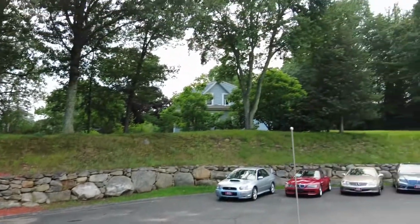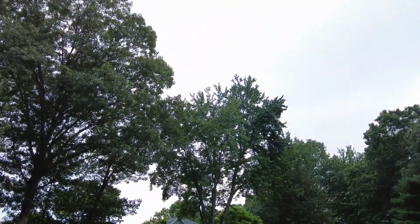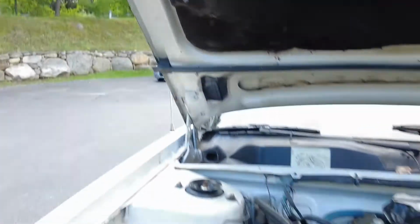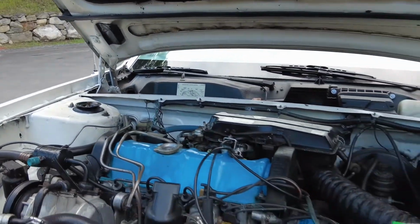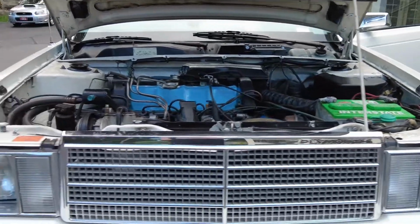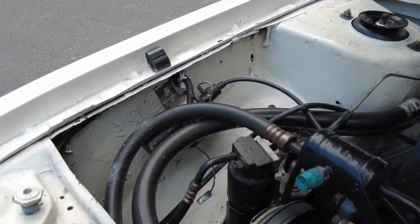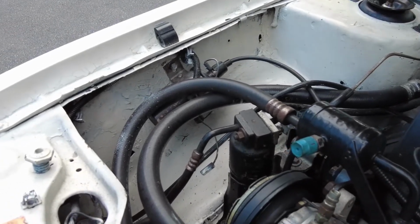Oh, I forgot how heavy the hood is. Okay. So, yeah, this car had some action. Though now it drives straight and looks straight, I think it had some action. What kind of action? It's hard to say. It was not overly exciting.